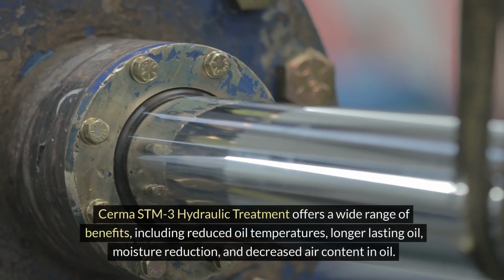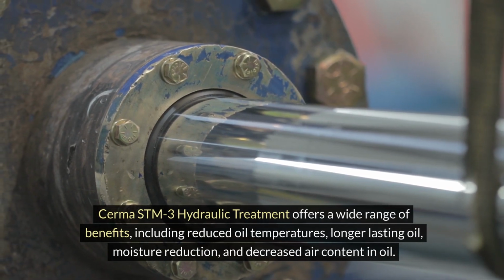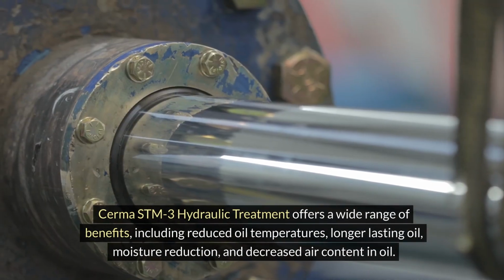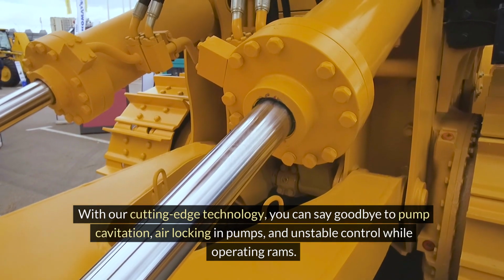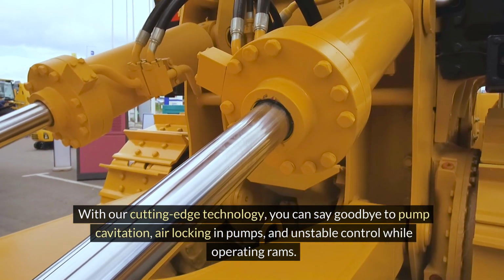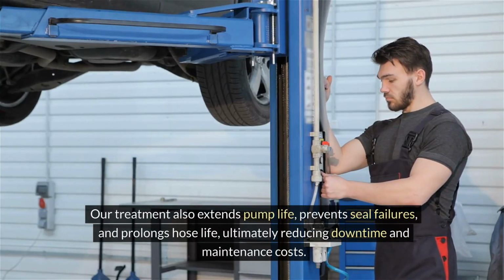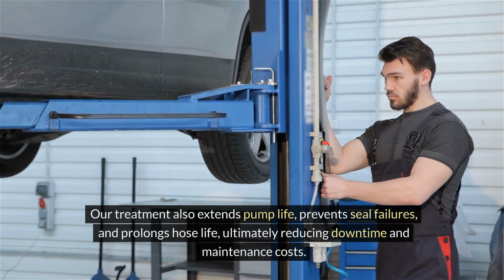Cerma STM-3 Hydraulic Treatment offers a wide range of benefits, including reduced oil temperatures, longer-lasting oil, moisture reduction, and decreased air content in oil. With our cutting-edge technology, you can say goodbye to pump cavitation, air locking in pumps, and unstable control while operating rams. Our treatment also extends pump life, prevents seal failures, and prolongs hose life, ultimately reducing downtime and maintenance costs.